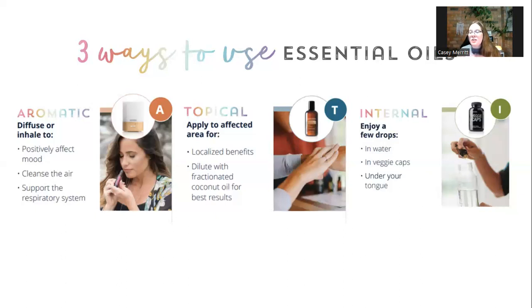The third way that you can enjoy these internally is in a veggie cap. Veggie caps are the third tool that I would recommend having so you can enjoy your oils all three ways. A veggie cap is just an empty pill capsule. It's made out of vegetable cellulose, so it's totally safe and natural. You open it up like it's an empty pill, drop your essential oils in there, close it up, and take it like you would any other pill.